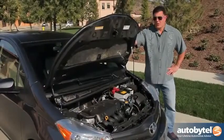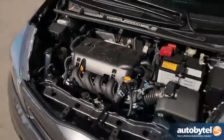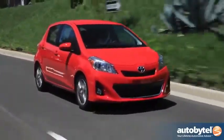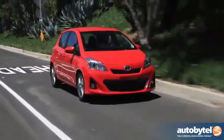There's nothing revolutionary about the Yaris. It has a 1.5-liter 4-cylinder engine, producing 106 horsepower. It gets about 35, 36 miles to the gallon on the highway, 30 in the city. And when you look at those numbers, it's pretty much on par with the competition. There are many competitors in the segment.